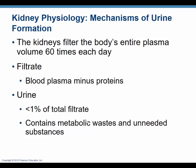Of all the fluid that's filtered out of the glomerulus, 99% of it is going to be reabsorbed back into the blood through the peritubular capillaries and the vasa recta. So that's the good news. Only 1% of what's filtered at the glomerulus actually becomes urine. 99% goes right back to the blood.